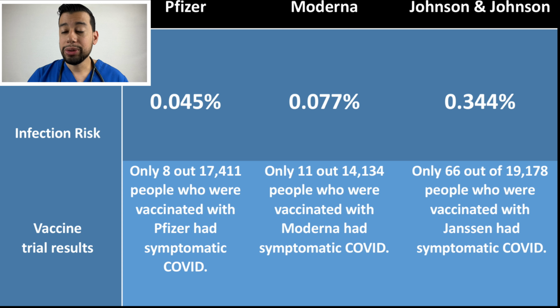Okay, now what about the Johnson & Johnson vaccine? Well, that has an infection risk of 0.344% in their vaccine trials. That means that only 66 people out of 19,178 people who were vaccinated with the Johnson vaccine had symptomatic COVID. Okay, so the infection risk was low across the board. It's lowest with the Pfizer vaccine, but even the Johnson & Johnson vaccine has a very low infection risk.